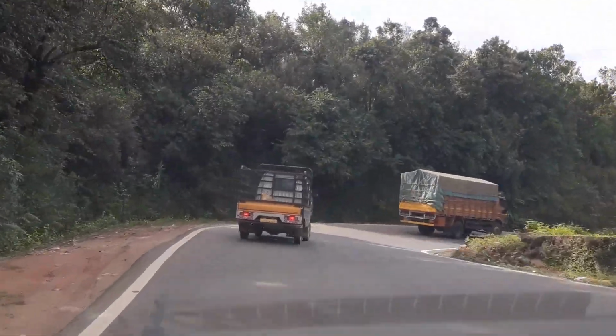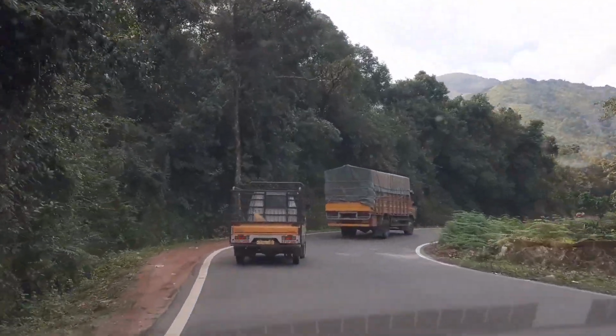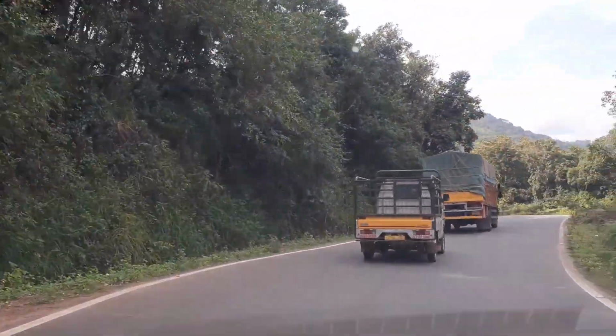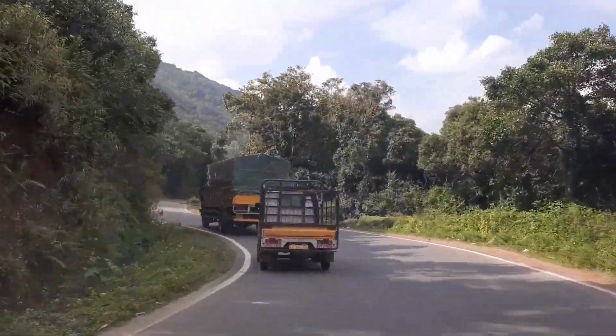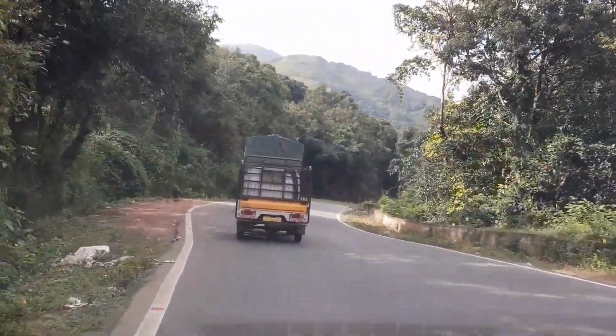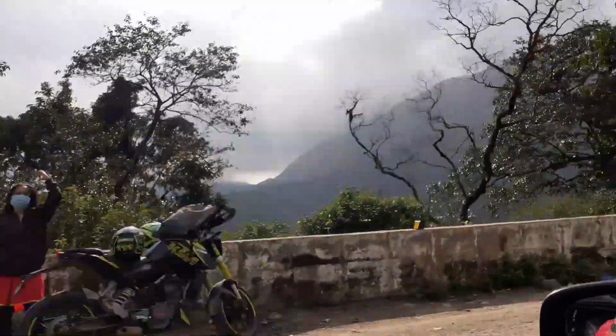The start of Charmadi Ghat. Abhi ulti shuru. The scenery is going to be amazing. So this part of the video will definitely make sure that you visit, you drive from Bangalore to Udupi by car once.